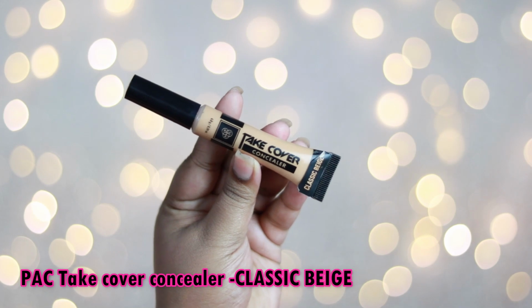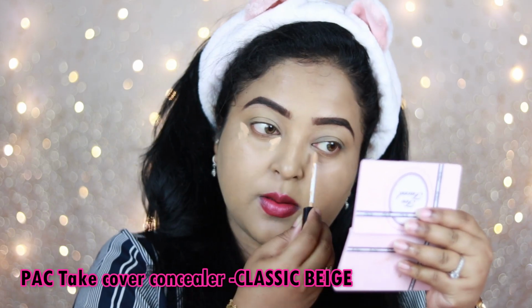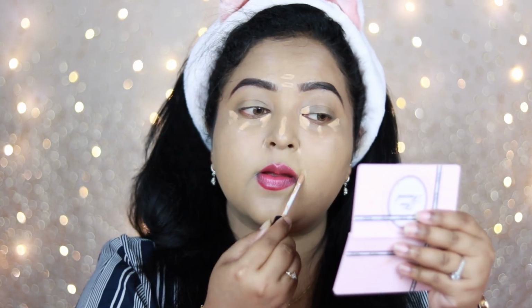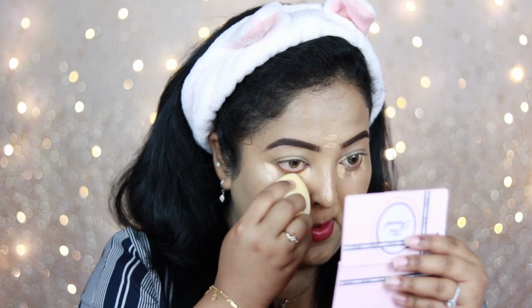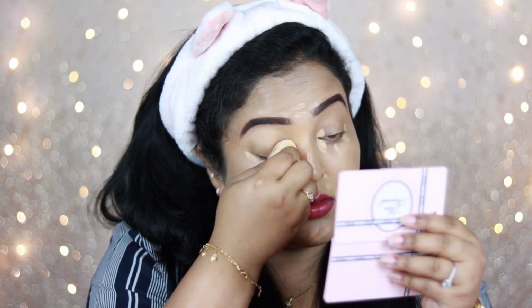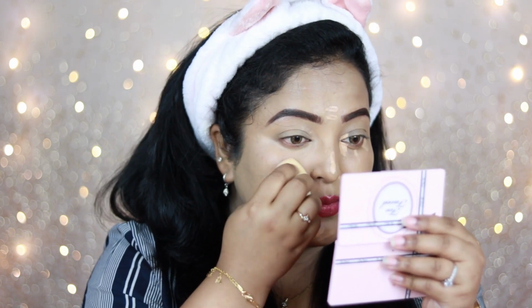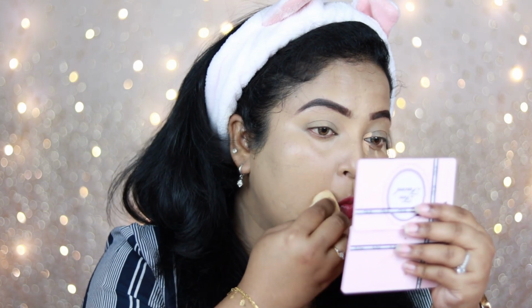For the concealer today, I am using a Pack Take Cover Concealer in the shade 09 Classic Beige, and I am just applying it under my eyes, in the corner of my eyes. I am applying just a little bit, not too much, because I want my base to look really natural and glowy from within. So I'm taking a little bit and blending it using the damp sponge. Since I have used a medium to full coverage foundation, I have used a medium coverage concealer. If you have used a sheer coverage foundation, you can use a full coverage concealer to make your under eyes look really radiant and bright. And it blends really well, guys. This is a very nice everyday concealer which you can definitely use.